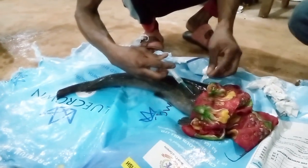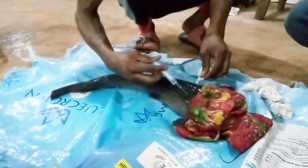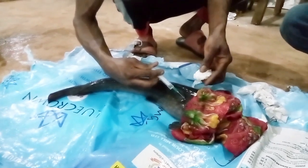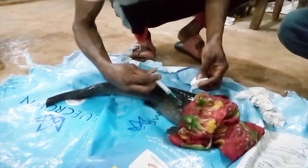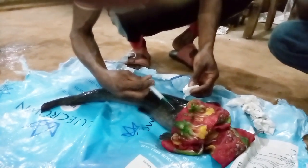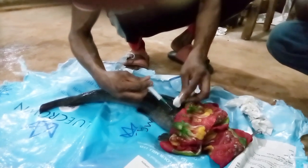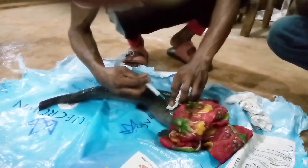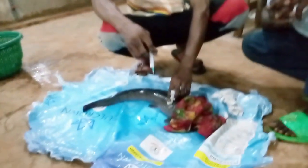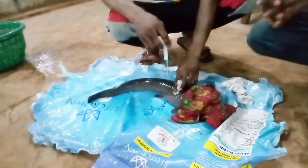This angle is 90, this is 45. Right? So give it slowly. When you rush it, the level of backflow will be very high. So give it like one injection. Massage. This is done to reduce the level of backflow.